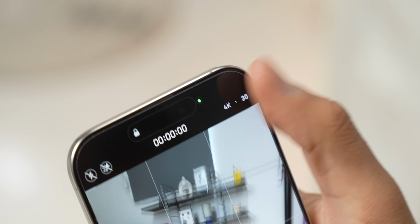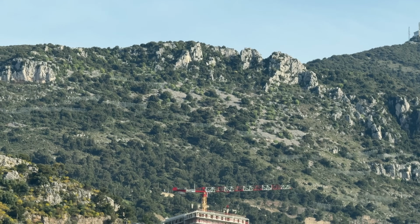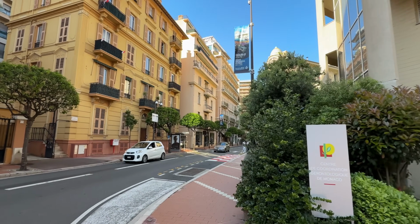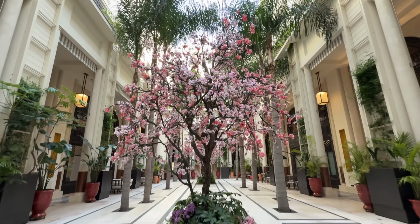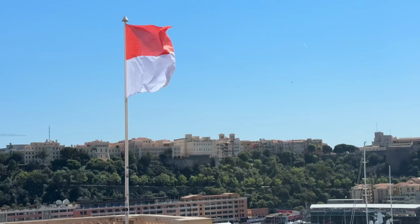Video recording too, up to 4K 120 frames per second, is beautiful. Shots are smooth, stable, the stabilization is very natural looking, and these video clips also carry over that great color and contrast from photos. Excellent dynamic range. I love how video looks on this iPhone.